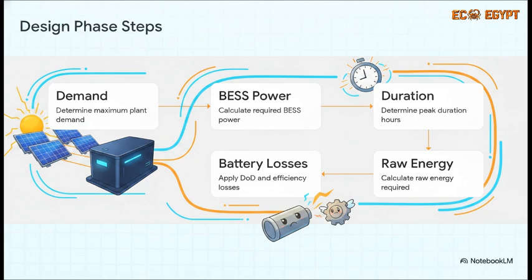Step 1, figure out your plant demand and import limits. Step 2, calculate the actual BESS power you need. Step 3, pinpoint how many hours of peak duration you're designing for. Step 4 gives you the raw energy required. But Step 5 is where reality hits. You have to apply your battery losses, factoring in things like depth of discharge and efficiency, just to find out the physical size of the battery you need to buy.